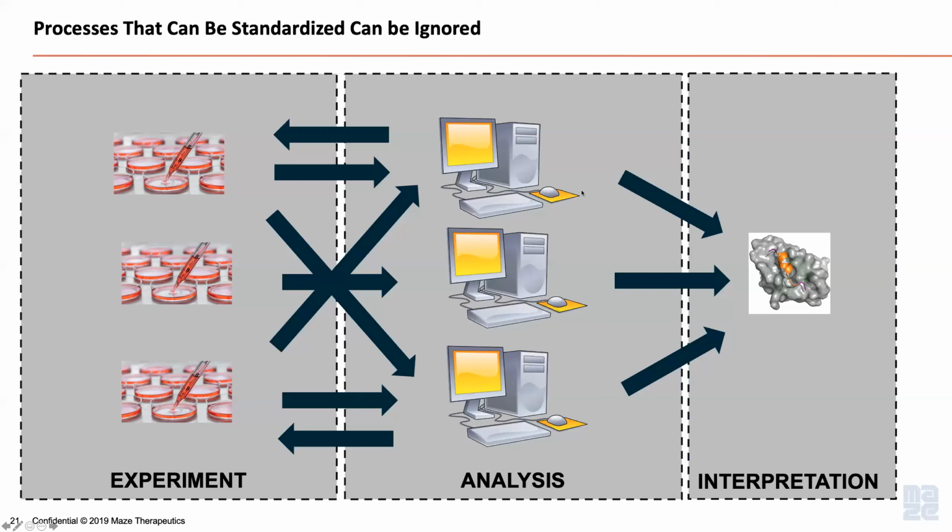Now, data science is very focused on identifying and getting rid of these arrows, and I would argue that in general, we're pretty good usually at getting rid of these arrows on this side. So more and more people are good at standardizing the way that raw experimental data turns into something that an analyst could really think about.